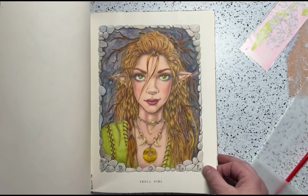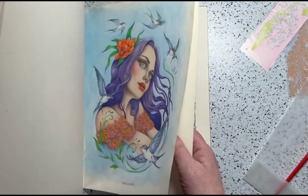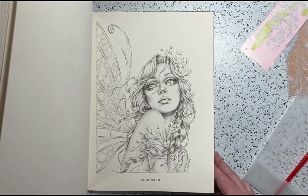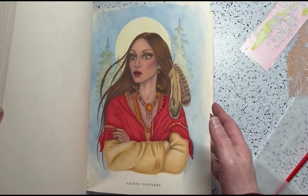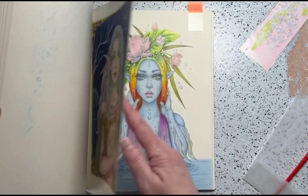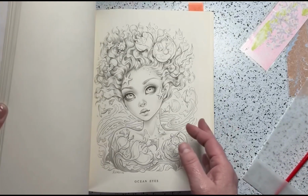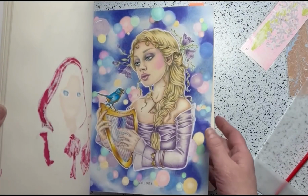Yeah, so I think the paper is such a joy to work in. I have one of her Amazon printed books, and as lovely as these images are, I don't reach for it at all. The Amazon paper is absolutely awful to work with. It doesn't feel good, especially with pencils. Yeah, so I think a lot of this book has to do with the quality of the printing and the paper.